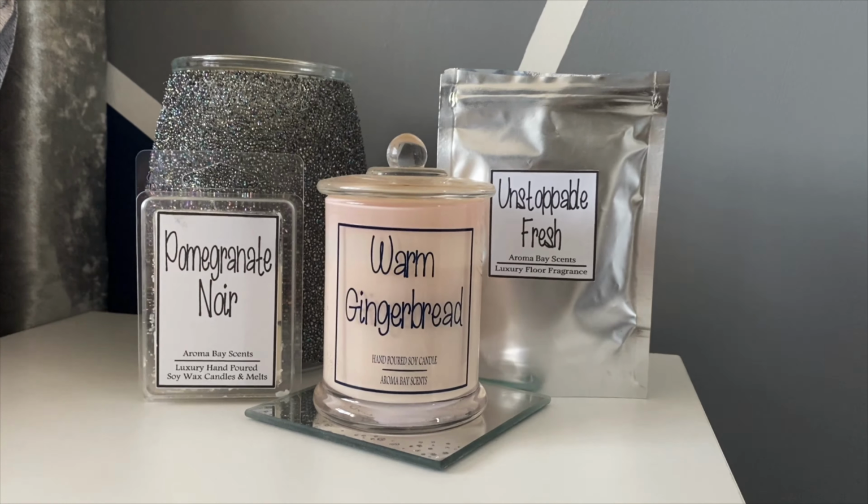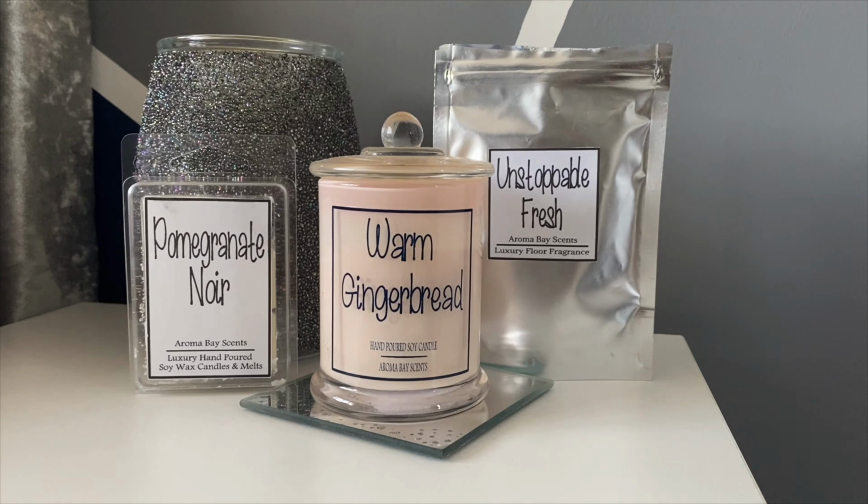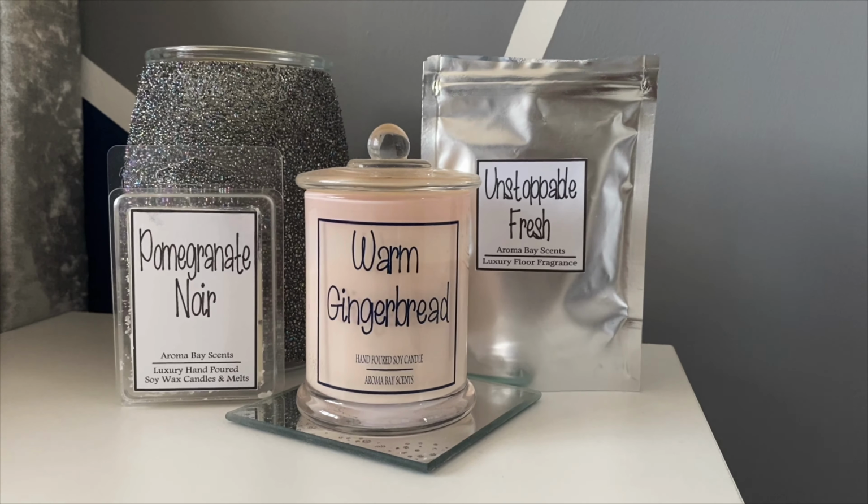I can't rave enough for the price, how good those wax melts are. Definitely, if you're going to try anything for £3.50, please try the wax melts.